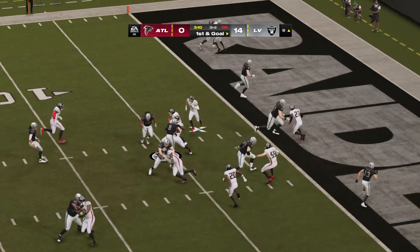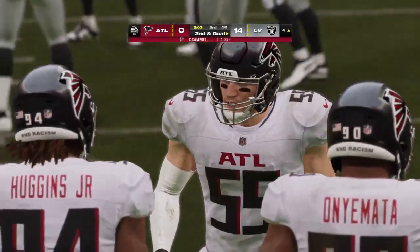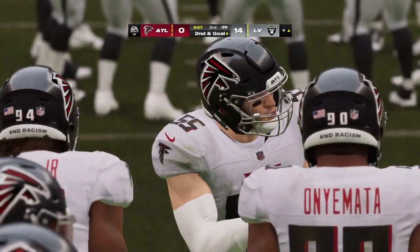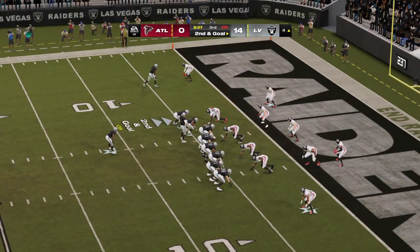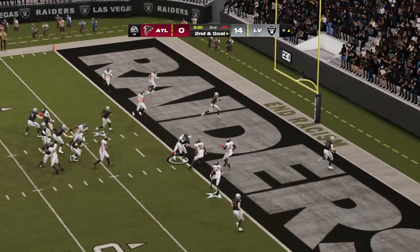Here's Jacobs, and he gets them a little bit closer. He takes it from the six inside the five to the four. All of a sudden, those lanes that were there earlier in the drive dry up near the goal line. That's a good job defensively to diagnose the run and stop it for a very short pickup. Second and goal from inside the five. They're going to look to throw.